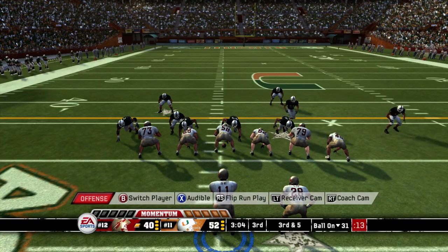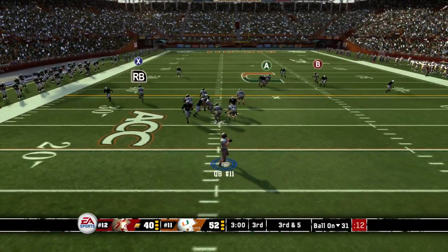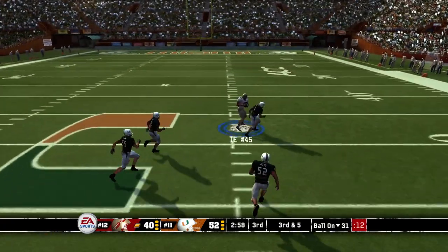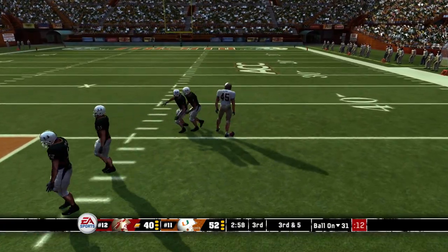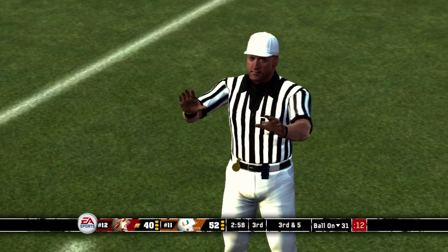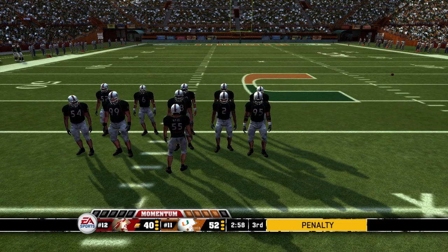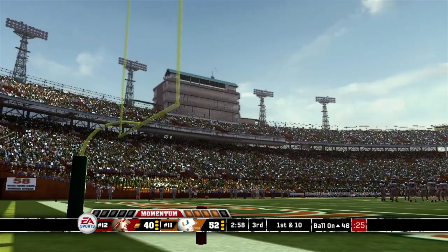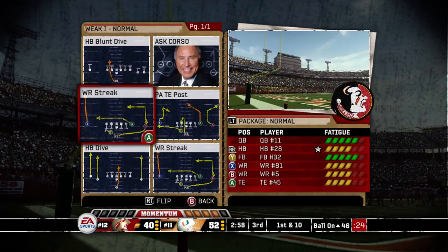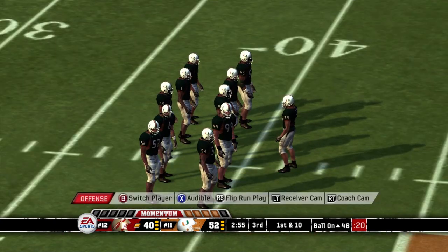The Seminoles come out in a shotgun. He drops back. Looking. He's looking for his man. And it's caught. There's a flag down on the field, and I'm betting that this one is pass interference. Pass interference on the defense. The penalty is declined. A team that can run the ball has the best chance of winning. So I try to establish the run here. 46-yard line.